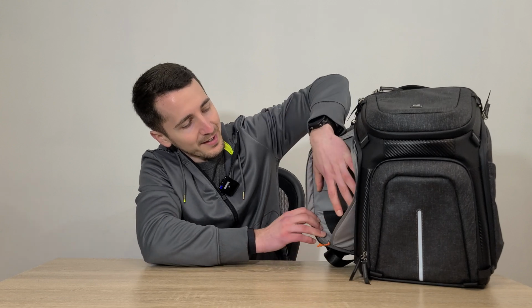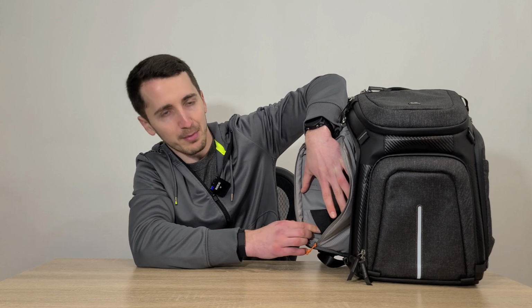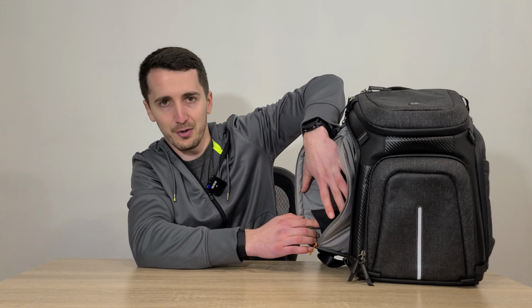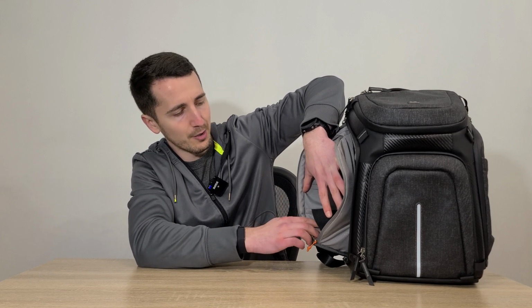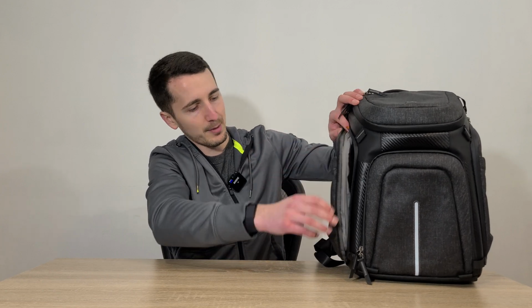They also have these compression straps down here. And I think this would be a good place to put maybe a camera lens cover, or maybe another charging cable or something a little bit larger. Okay, so that's pretty much it for this side.